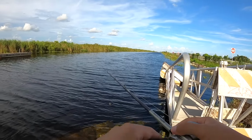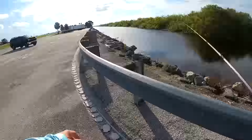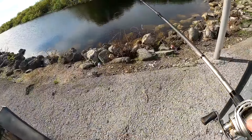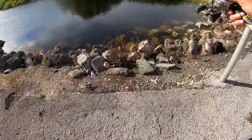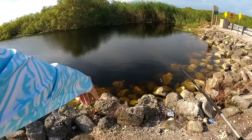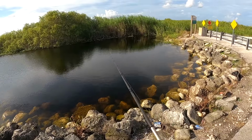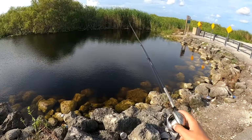Anybody else here? Nothing on that cast, but a nice Everglades little piece of spinach right there. If you guys have never got a chance to see the Everglades, I would highly, highly recommend it. It is like one of my favorite national parks I've ever been to. See all these like rocks and everything right here, man. This looks pretty darn interesting. But it's just really cool, man.